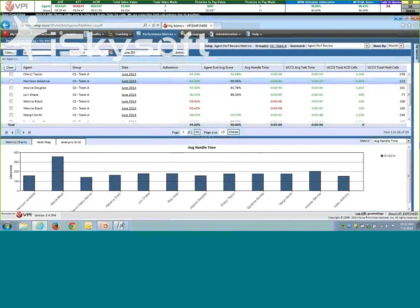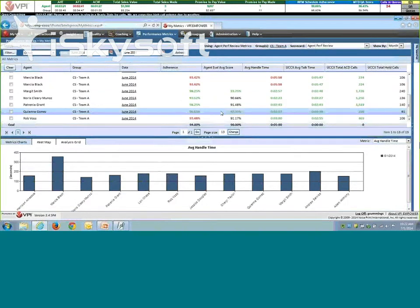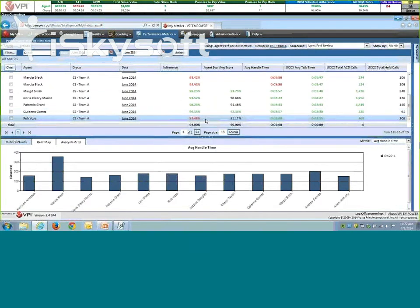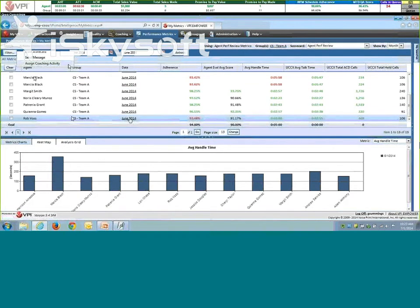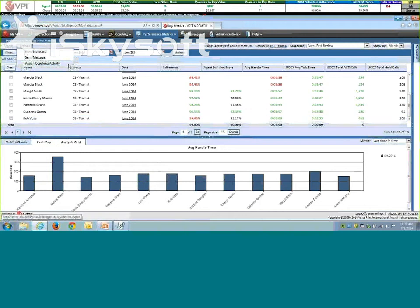And then one additional thing I did want to add: if I was to notice a behavior, and maybe I did notice something with Rob Voss right down here at the bottom, his adherence is a little bit low. I've been working on this with him, and I need to give him a little more coaching, another training exercise that's going to help him stay focused on managing his time better from a schedule adherence perspective. So right from this view, I can select Rob, and then through my actions menu, I can assign Rob a coaching activity. That's an e-learning exercise. I need to be able to complete the cycle.